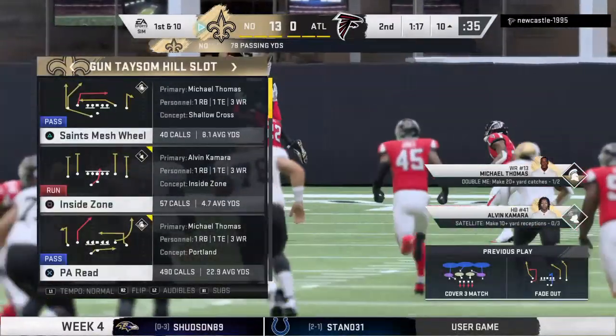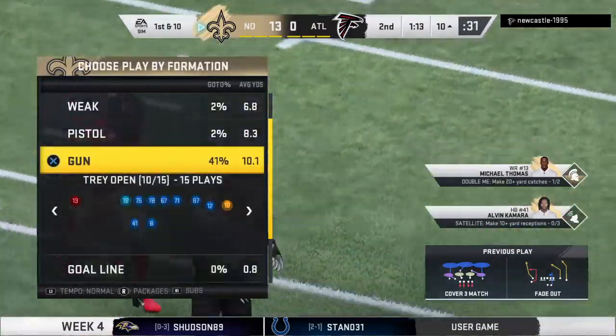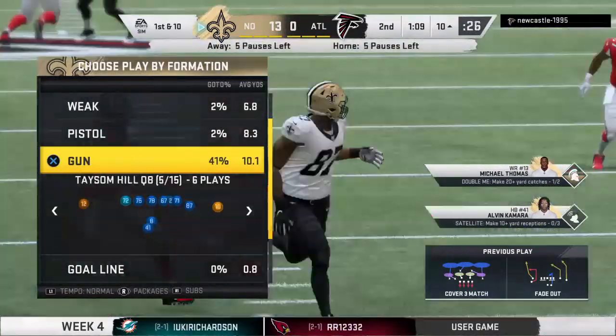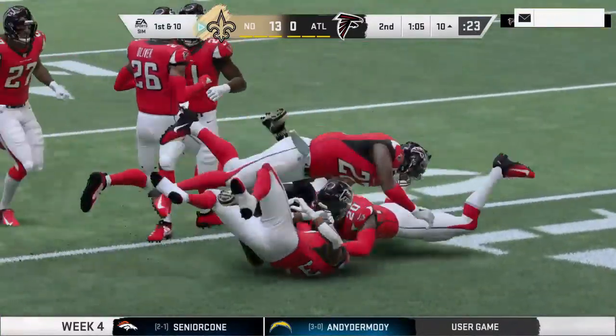But we spent a lot of time exalting the offensive masterminds in this game, right? They draw up these beautiful plays. They look so perfect up on the board. But occasionally, sometimes you just say, throw it up and let him go get it. How about that play?